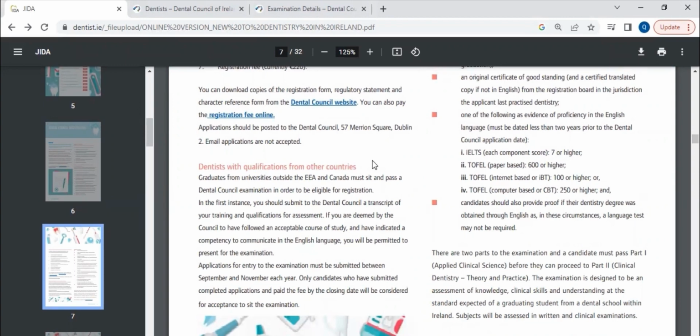Now, graduates from universities outside the EEA and Canada must sit and pass a Dental Council examination in order to be eligible for registration. In the first instance, you should submit to the Dental Council a transcript of your training and qualifications for assessment. And then if you are deemed by the council to have followed an acceptable course of study and have indicated a competency to communicate in the English language, you will be permitted to present for the examination. Now, applications for entry to the examination must be submitted between September and November each year. Only candidates who have submitted completed applications and paid the fee by the closing date will be considered for acceptance to sit the examination.